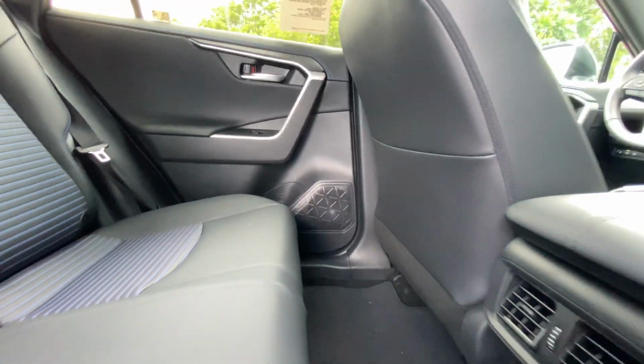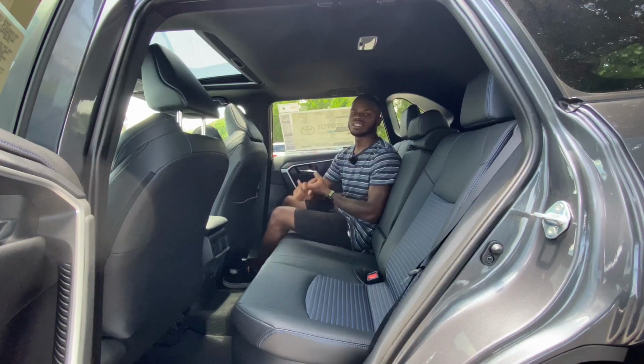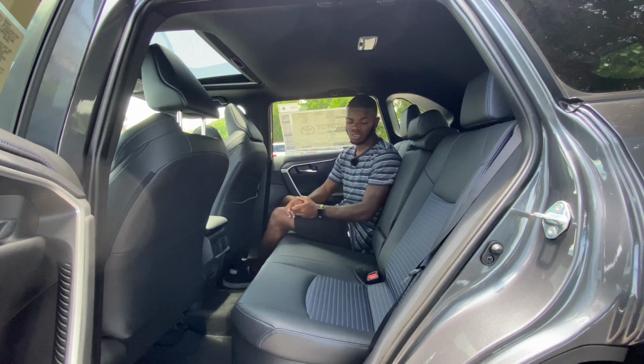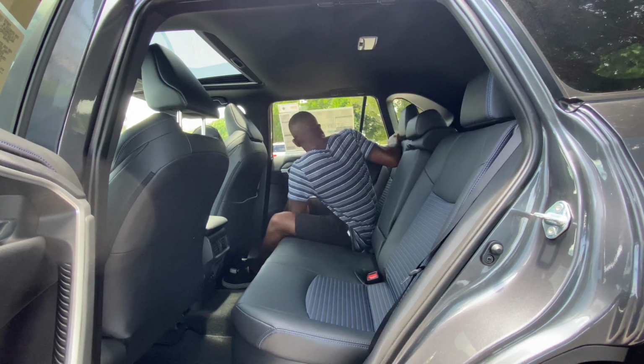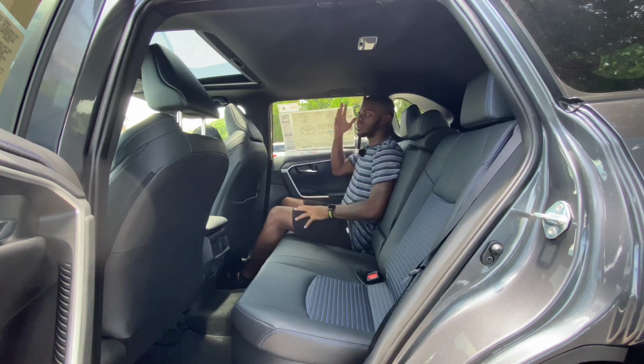You can definitely fit 3 people across. And Toyota rated legroom back here at 37.8 inches. Just to keep in mind, the Honda CR-V offers 40.4, just in case you're looking for a little bit more legroom. And you can also recline these seats just a little bit, and then to have an upright position, just click it to the first click, and you have this nice upright seating position.